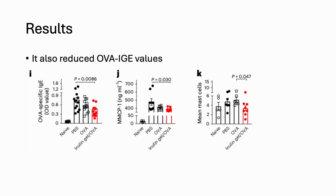In these figures, we talk more about the IgE values, and as you can see, the IgE value in the inulin gel OVA group is the lowest compared to the negative control and the OVA group. Although not by much, it is still statistically lower. And so that suggests that the inulin gel was working. In figure J, we can see the MMCP1, which I'll talk about in another second. And in figure K, we can see the mean mast cells being the closest to the original naive group.